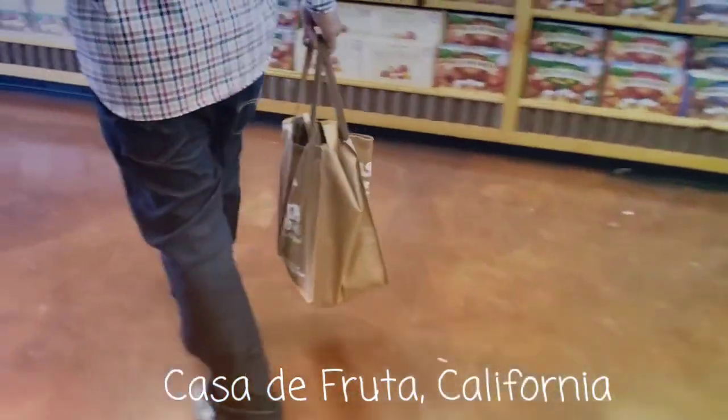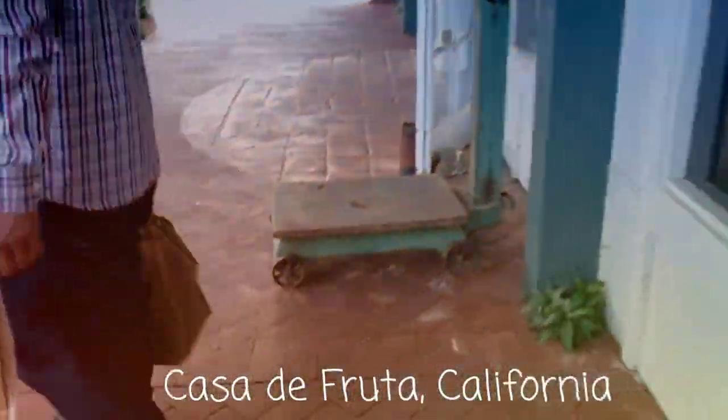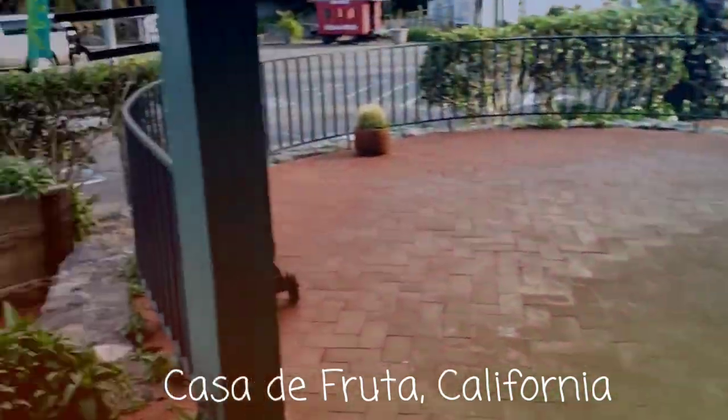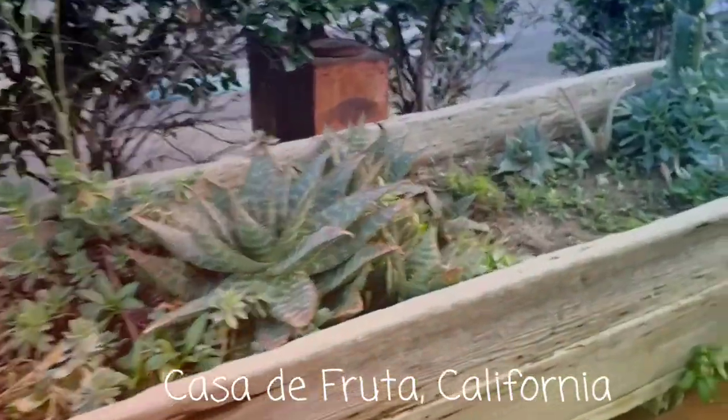Cute. Got our stuff. Yay. Their wine bottle was buy one, get one free, so we felt like we got a deal. So relaxing. Oh, all the succulents.